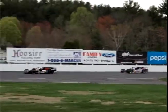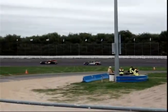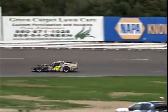Look at the right front of Donnie Leah's car, and it no longer says Hoosier, as he has really used that car up, getting it towards the front of the field. And, boy, he's got a handful there, that time coming off turn number 4. Car is loose, but he is manhandling it around this racetrack.